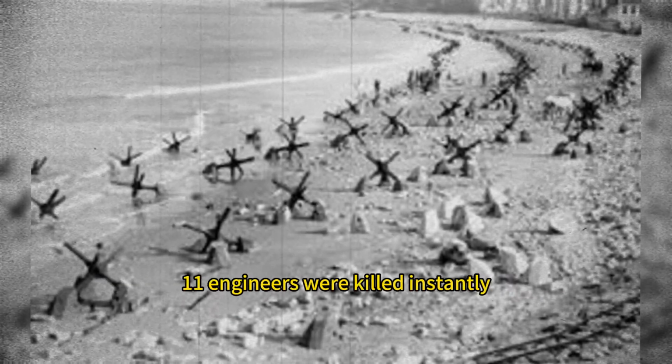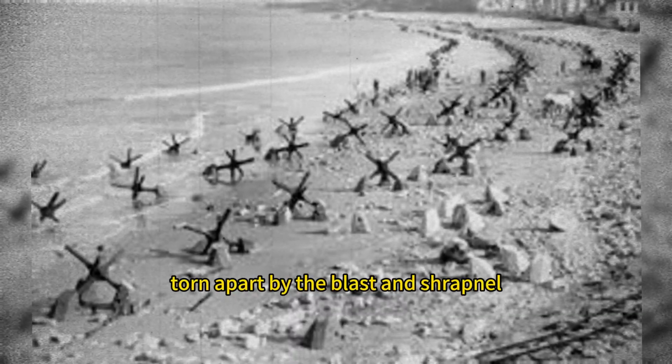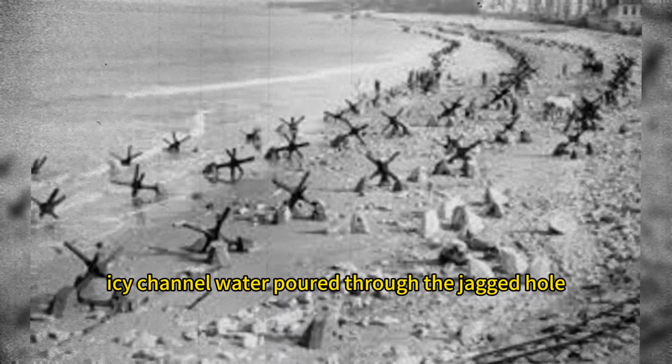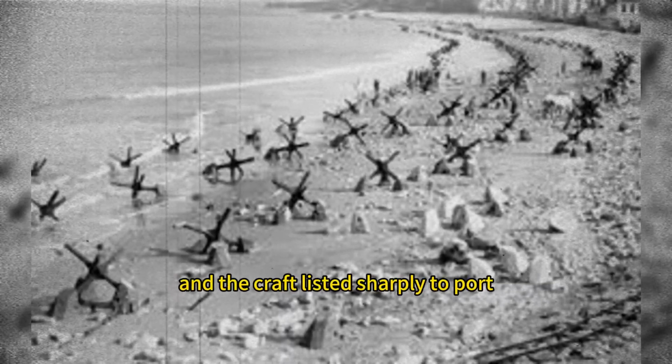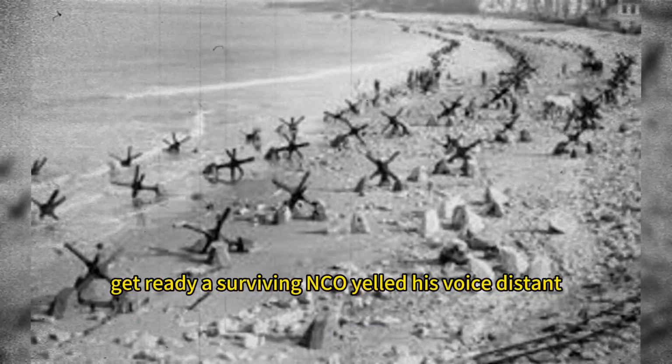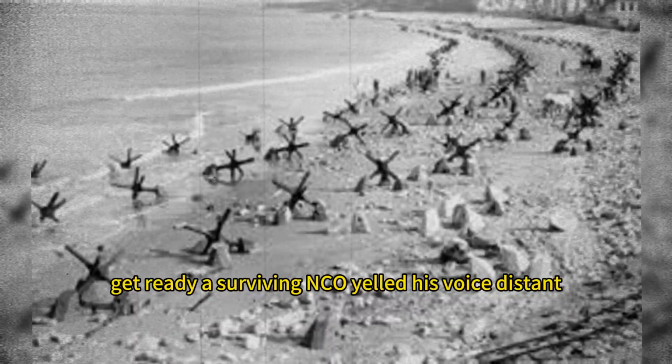11 engineers were killed instantly, torn apart by the blast and shrapnel. The concussion slammed Dove against a bulkhead, his ears ringing in a sudden, muffled silence. Icy channel water poured through the jagged hole, and the craft listed sharply to port. The coxswain, grim-faced, pushed forward. "Get ready!" a surviving NCO yelled, his voice distant.